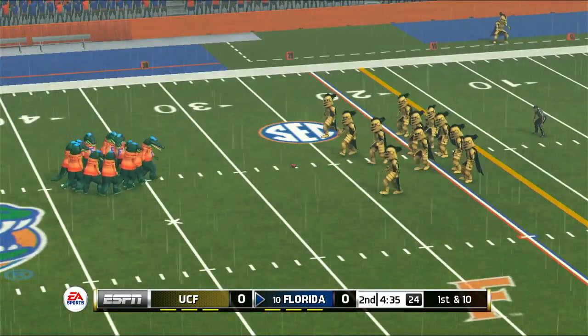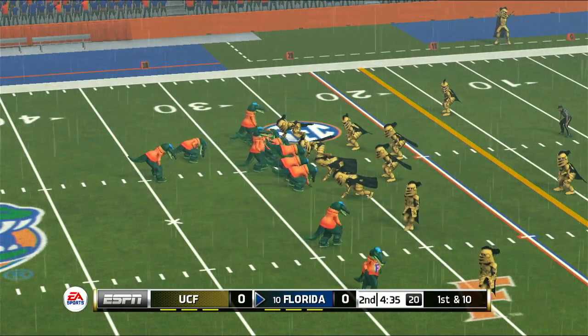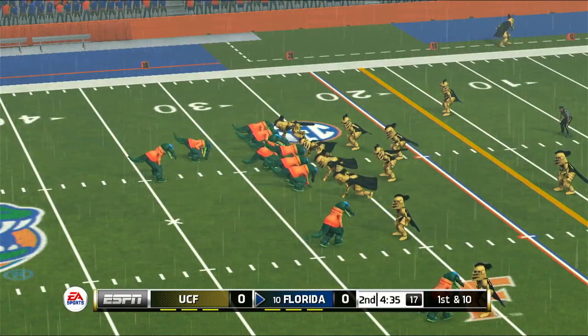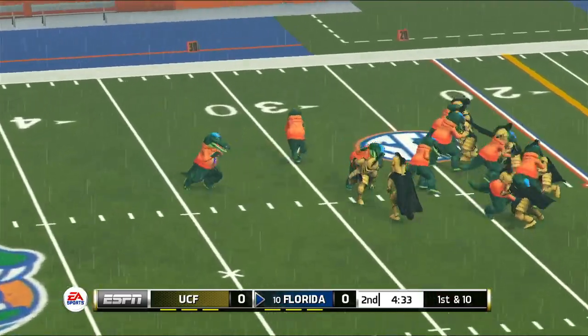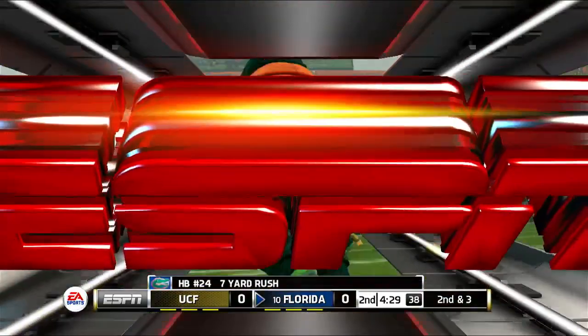Been like a couple of fighters feeling each other out so far. Let's see if they start to open it up a little bit more now. He's on the run. And he's tackled after positive yardage.